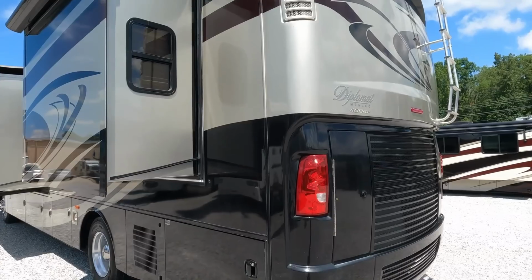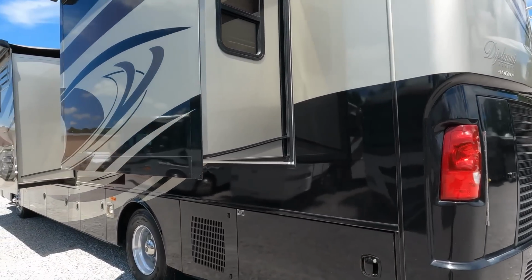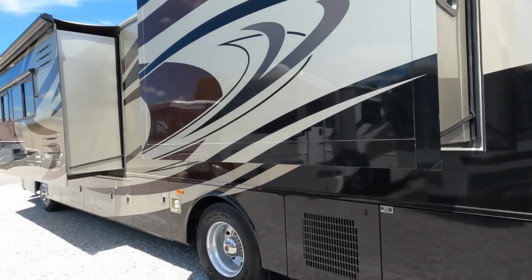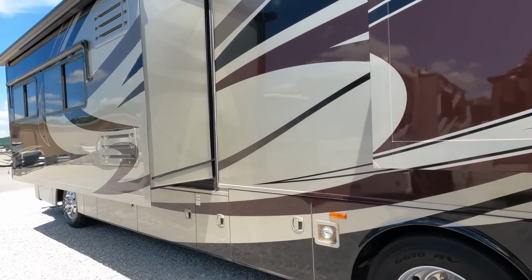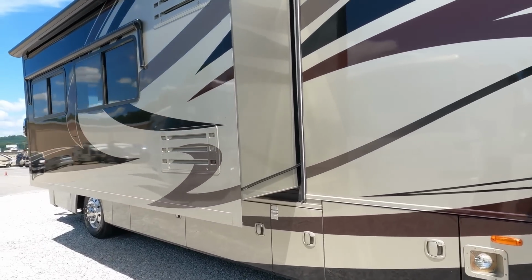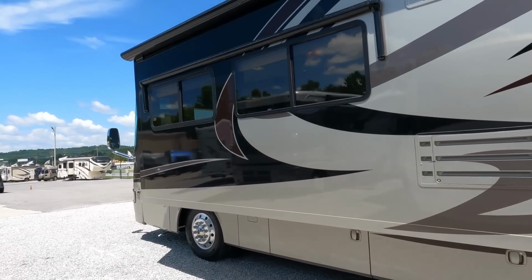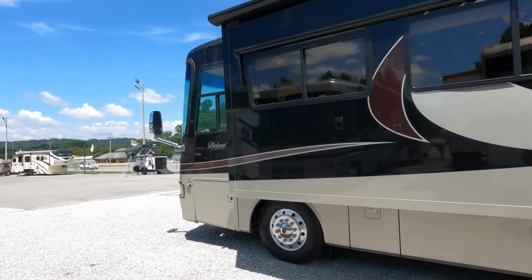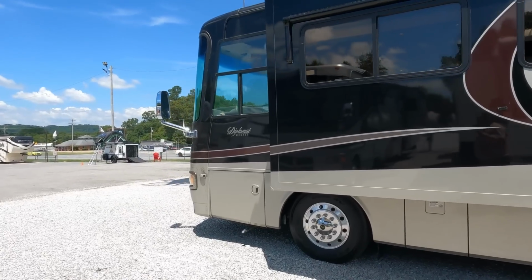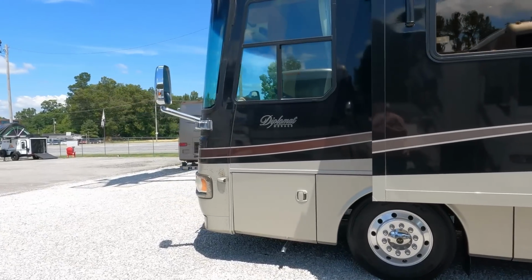This is a Monaco Diplomat. It's got the 9-layer fiberglass roof, 5-layer sidewalls, 5-layer floor system. I mean, that's one thing Monaco was very, very famous for. And of course, their sister brand, Holiday Rambler, they also made Beaver, Safari. They just pretty much built all high-end brands back then. Got an 8 kW Onan diesel generator, runs great. Very low hours on it, just like the rest of the RV.